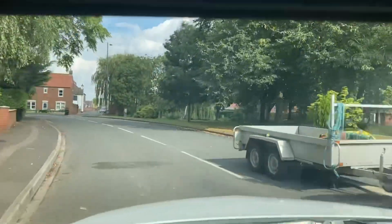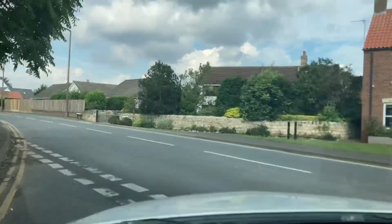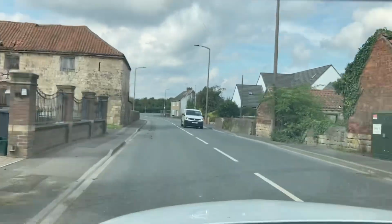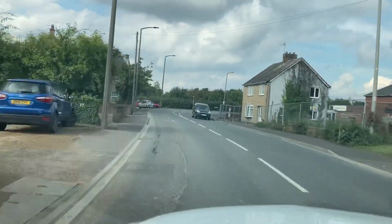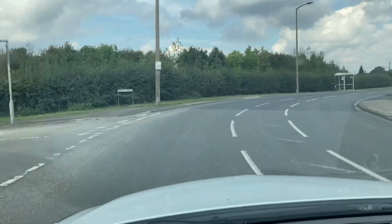And what's your favourite bit about the car? What do you like about it? Styling, the way it looks, and performance. Mine's not standard. It's got a stage 1 map on it, so it's running about 380 horsepower. Wow. 500 newton meters of torque. So it does go when you want it to.